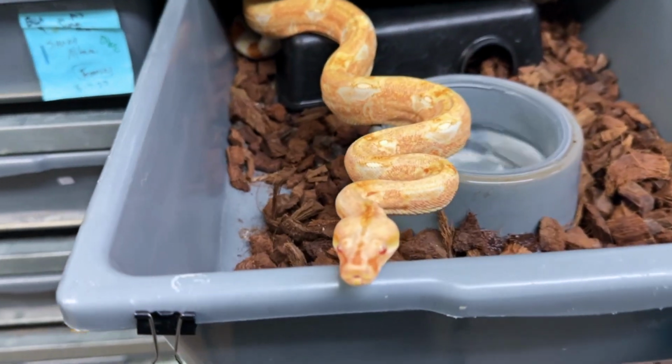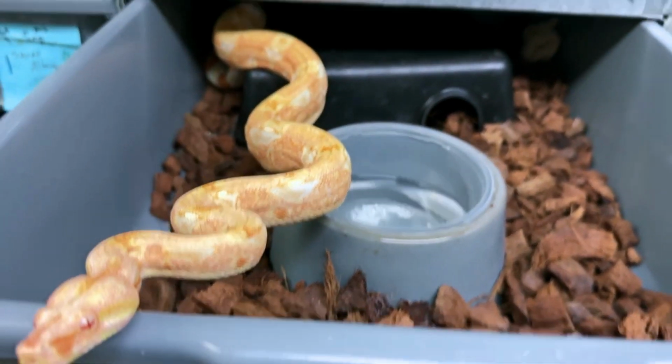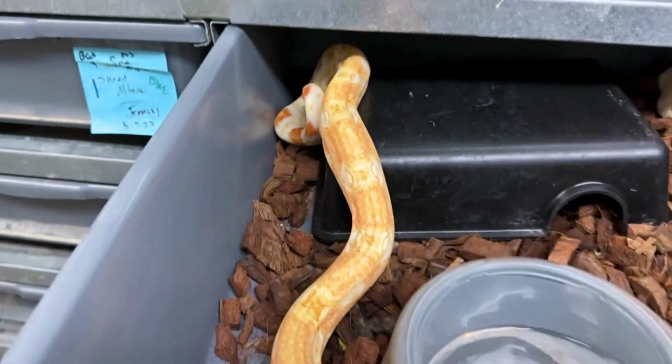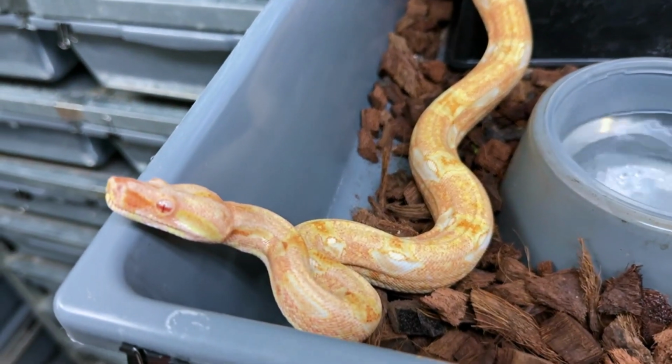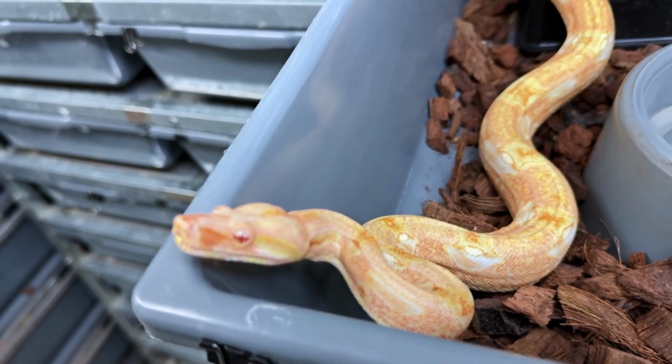Beautiful. Now this is a male blue line. It's a little different than the other ones. Once again, you've got to be careful with these things. They like to bite and they're hungry. They're always eating. They always want to eat. He just shed out. He's lighter, so this is probably a Sunglow blue line.